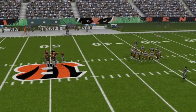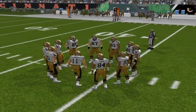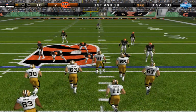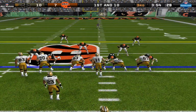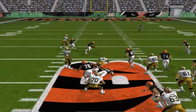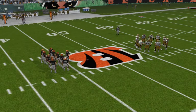And he has such good vision, not only as a quarterback, but when he's running the ball like that right there. He does a heck of a job of cutting off his blocks and getting the ball down the field. The Bengals with a four-man front. Pullback handoff. Pritchard, Jordan, up to make the play at the 47-yard line. Gain of six on the play.